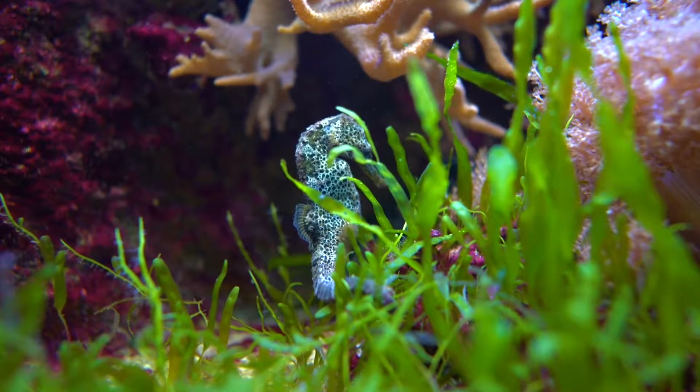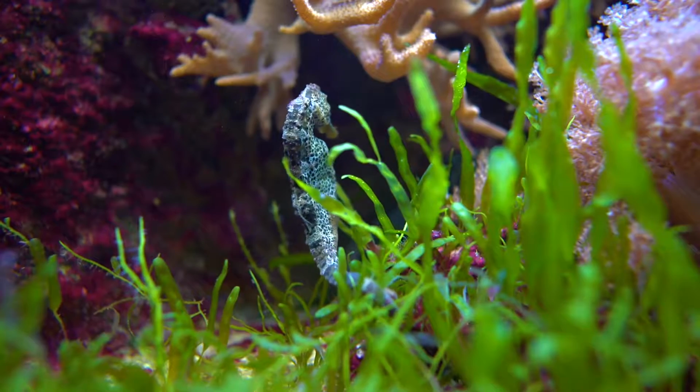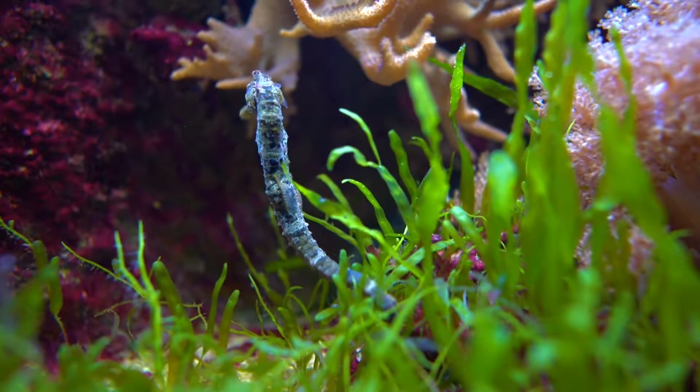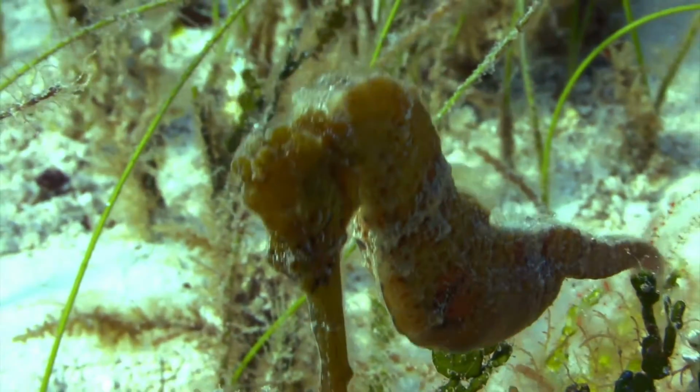Seahorses like these use their tails to wrap around grass or twigs or plankton and catch food as it floats by them. Look at those little guys.